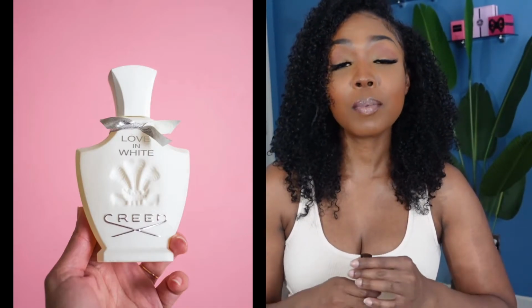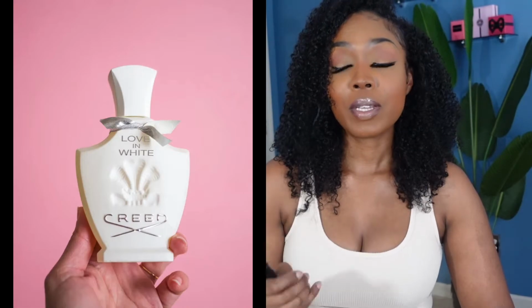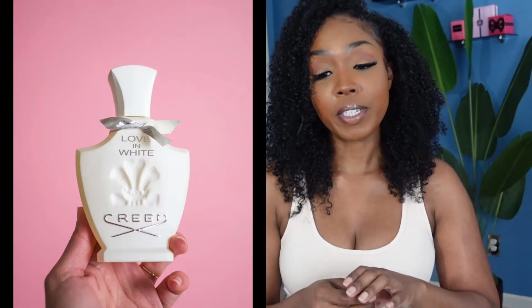I had a tester of it, and that perfume is very, very expensive. So when I ran out, I was trying to get another tester, and the people who I got them from, I guess they don't sell that tester anymore. So I had to find a way to get this perfume because it smelled so good. So I went to Oil Perfumery.